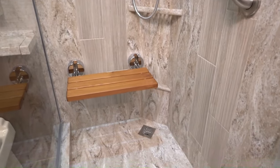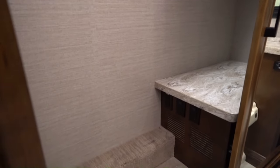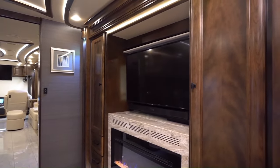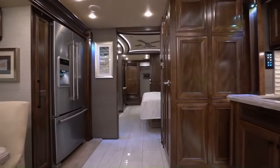The Tiffin Allegro is a luxurious and well-equipped motorhome that is perfect for those who want to travel in style and comfort. The starting MSRP for a new 2023 Tiffin Motorhomes Allegro Bus XSP40IP is $600,000.